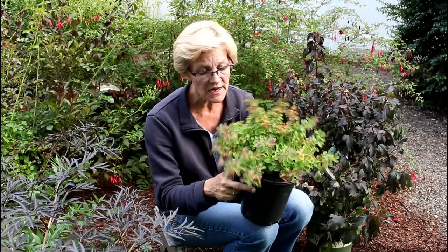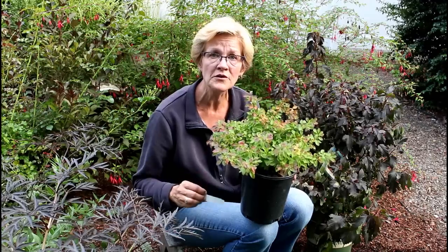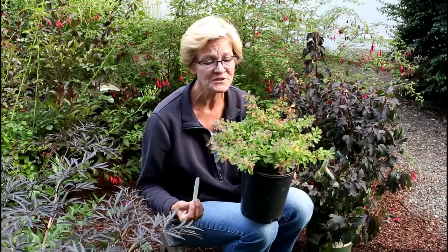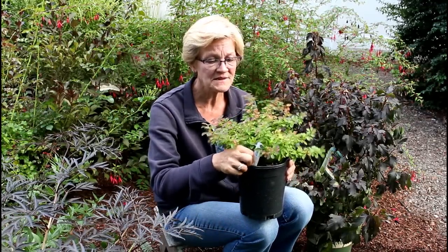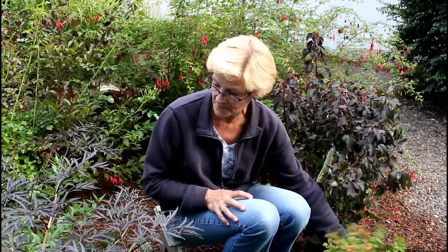But this particular variety is also pretty hardy. It's hardy down to zone 4 through zone 8. And again, it stays really small. It's only about 24 inches tall by 24 inches wide. And it's called Admiration. But I had to throw him in there just because he's such a cutie. He's just a real cute shrub to put in the garden.